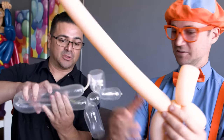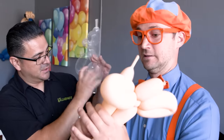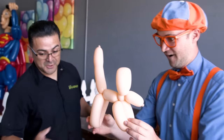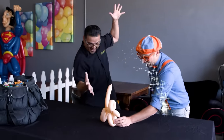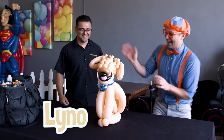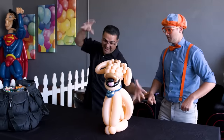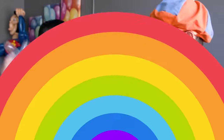And then we're gonna fold the tail towards the neck. Create another U shape. And tightly squeeze. All right, I'm doing it. Now, if you thought that was cool, why don't you place it on the table? Okay, awesome. Whoa, look at it. That's my dog, Lino. Hey, Lino. That is so cool. If you think that was cool, watch this. Whoa, hey, Lino. Whoa.